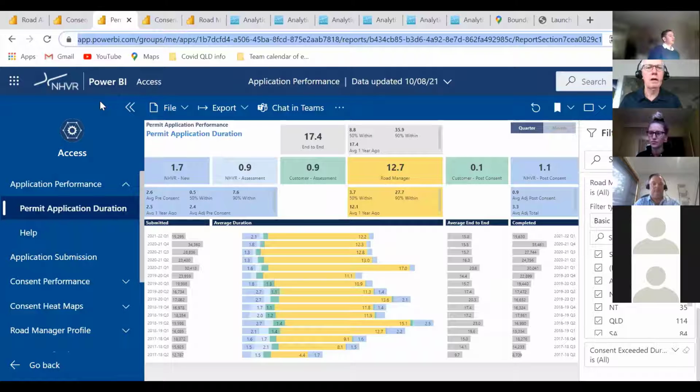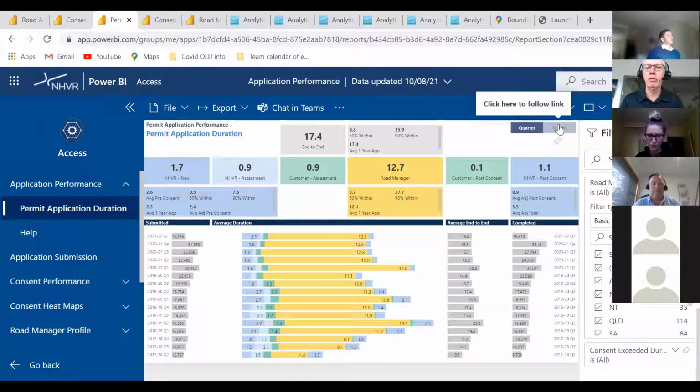So this one here is the permit duration application. What this says to us is that individually you can do it by quarter, and this is on your individual reports that I'll get to soon. You can do that by month as well.